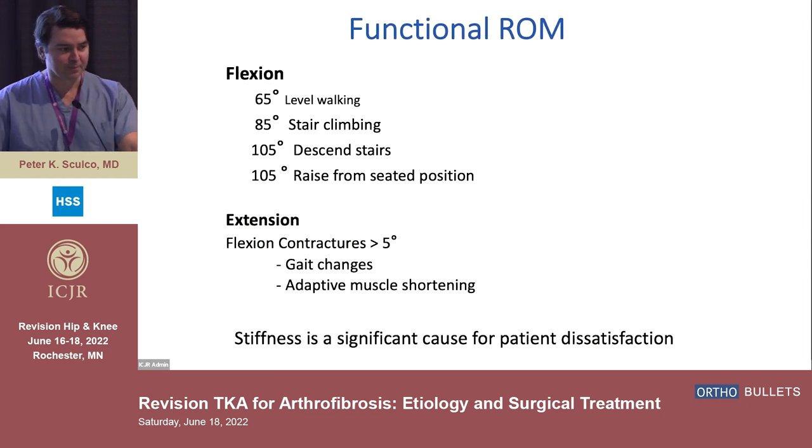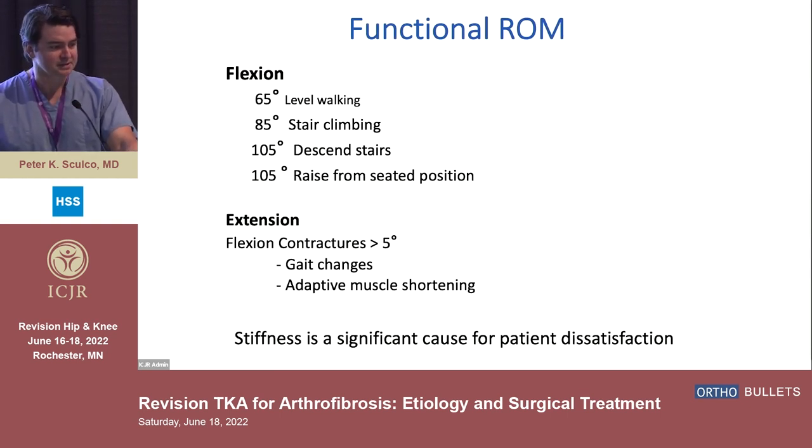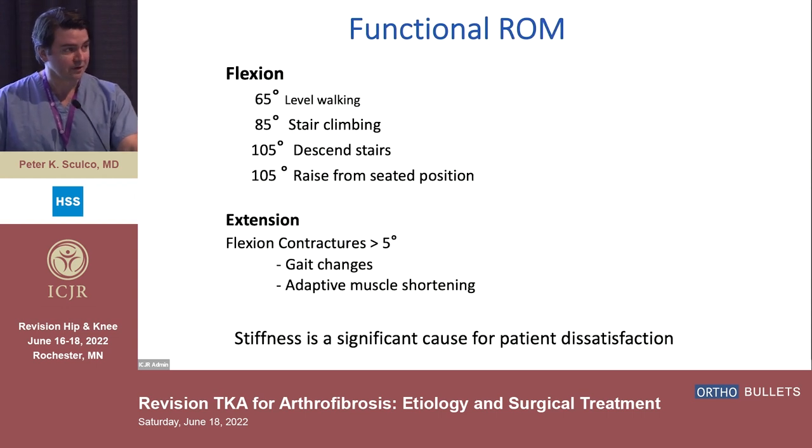I think it's important to think about how range of motion impacts functional activity. You need 65 degrees for level walking, 85 for stair climbing, 105 for descending stairs. And for extension, if you have more than a 5-degree contracture, you start to see some pretty significant gait changes, definitely after 10 degrees with some adaptive muscle shortening. So stiffness really is a cause of patient dissatisfaction and loss of function.